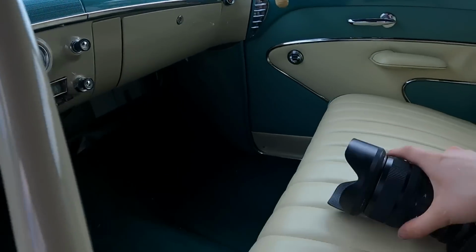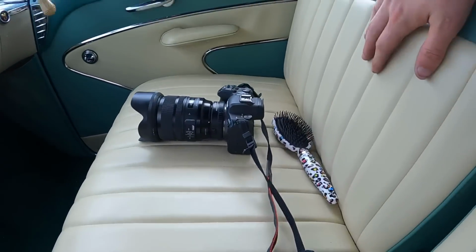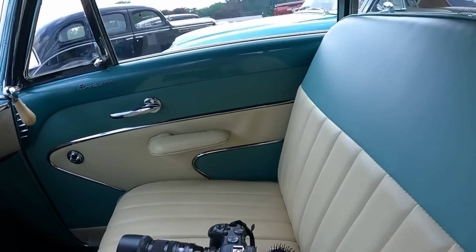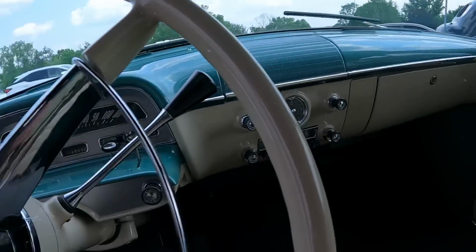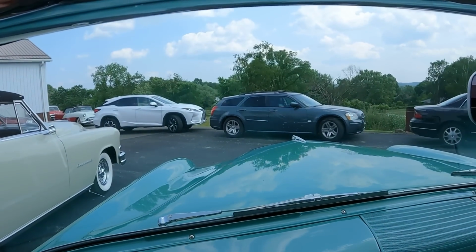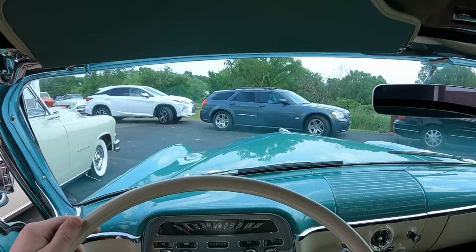Let's talk about these seats. These seats are so plushy and so comfortable, like so plushy. And the seat profile is nice. It feels like you're sitting up above in this car. Over the hood, that's what over the hood impression looks like. This is what first person over the hood looks like.